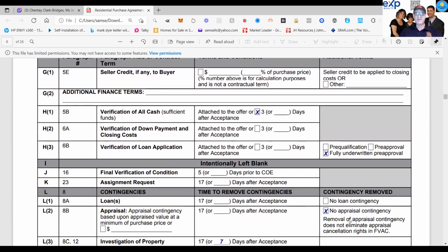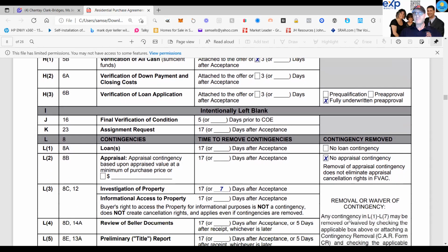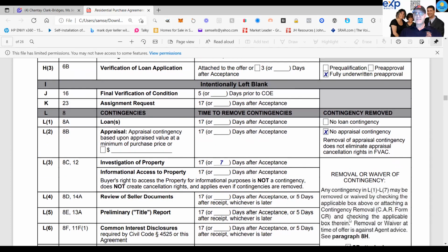3 days verification of all cash if they're doing all cash. They have 3 days to verify that they have the money in there. They say it's fully underwritten approval, but we have to call them and make sure that it is fully underwritten. I follow up with the lender on that. Nice thing is no appraisal contingency. And I requested that. I sent him an email before he put the offer in, letting him know that we reserve all services, meaning title, escrow. I have a home warranty on the house already, so that's going to go over to the next owner.